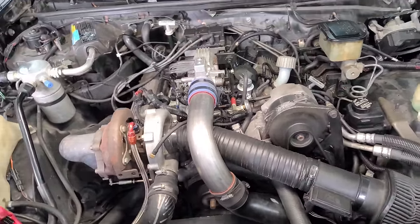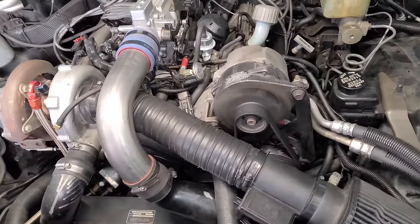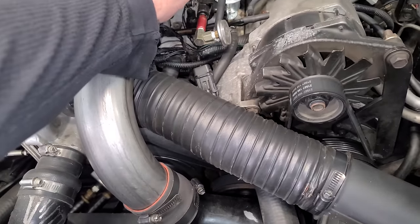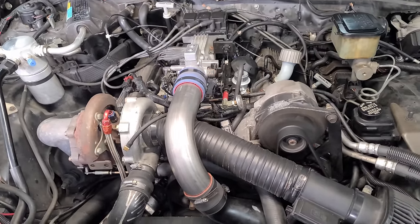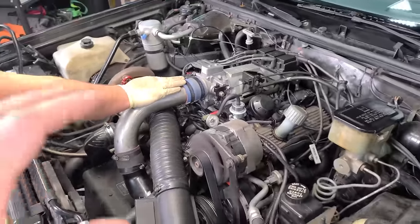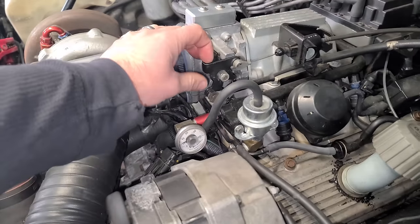All right, it's got quite the high idle when you first fire it up. The belt is screaming again. We had that fixed with a new belt when we first bought it, but check this out. All right, then it died. All right, let's pretend that never happened. It's starting to come down a little bit. It's got a very, very high idle when it's cold. I don't believe there's any vacuum leaks.